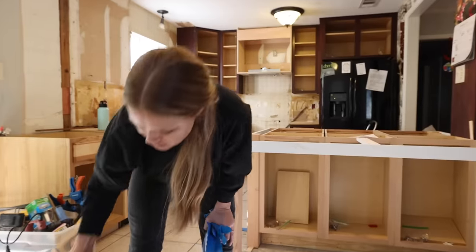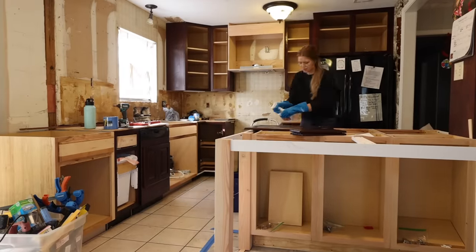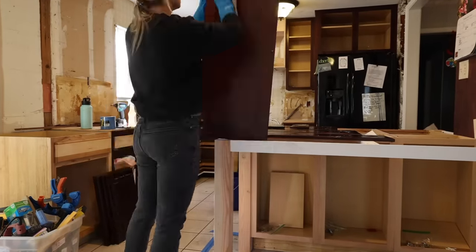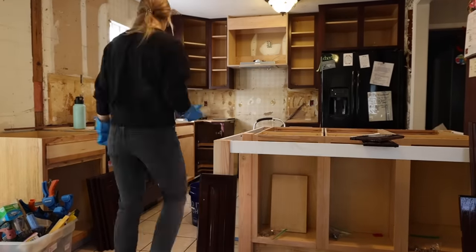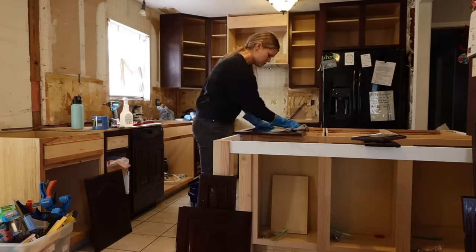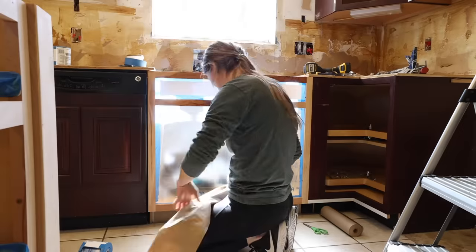I sprayed on a generous amount of Crud Cutter and then used warm water and microfiber cloths to thoroughly scrub everything. This step is so important because no matter how awesome your primer is, it's not going to bond to a dirty surface. Once the cabinets were dry, I was ready to start masking off all of the openings.